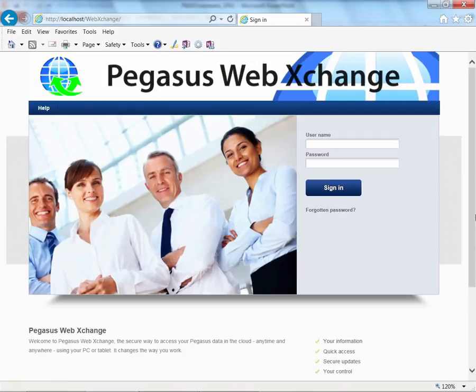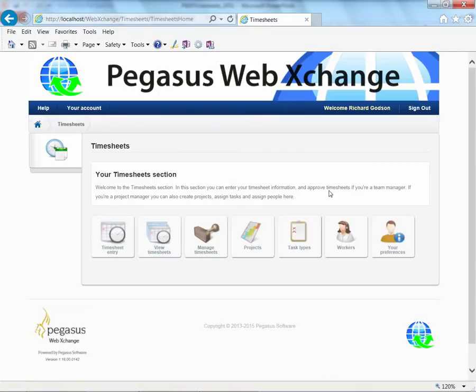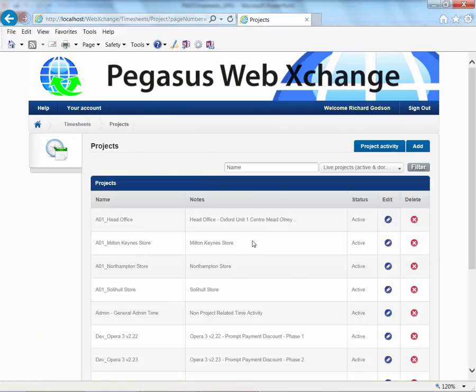Richard Godson is both a project manager and a timesheet manager. This means that when he logs in, he can set up both projects and he can also approve timesheets. When he looks at the projects, he has the ability to create new projects, or he can edit existing projects. Here is a list of the projects to which Richard is currently assigned as project manager.